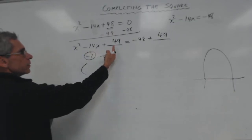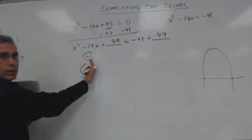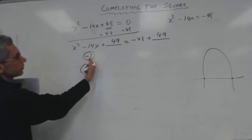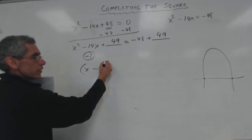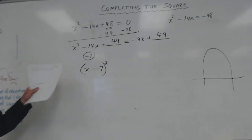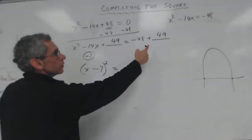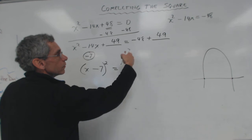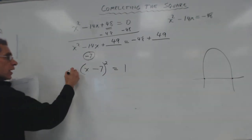So suddenly, let's factor this perfect square. It's going to be x minus 7 times x minus 7. Look what I put in the circle. It's half of b, negative 7. That's what's going to be in this. So it's x minus 7, and I'm going to do a shortcut. I'm going to immediately put squared. x minus 7 squared equals, what do I have on this side? 49 minus 48. 1.